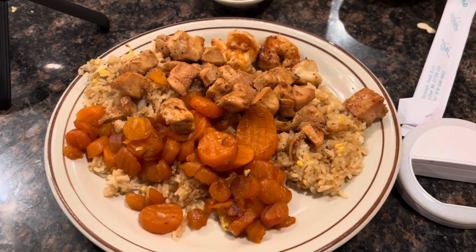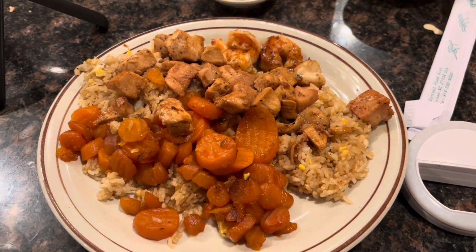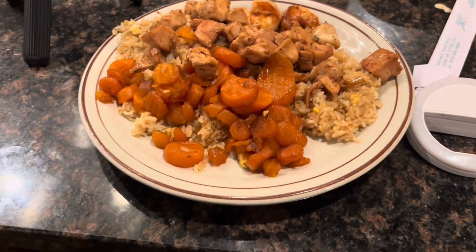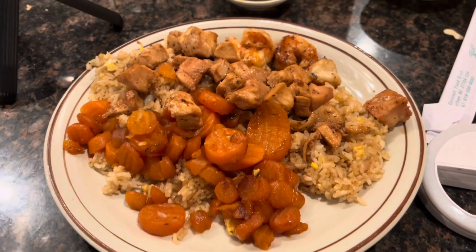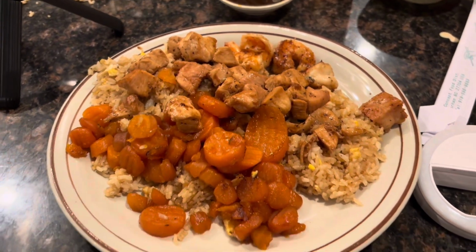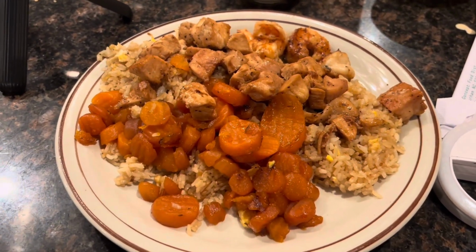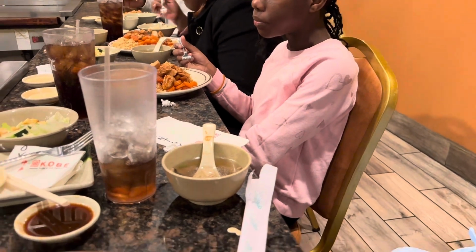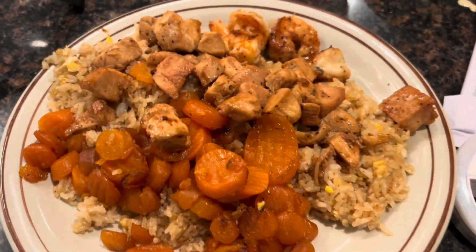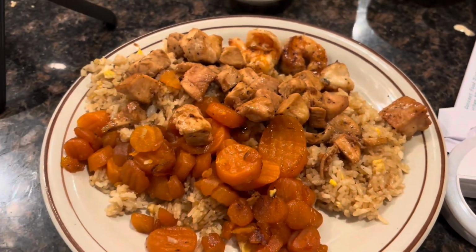All right, so y'all, here's the finished product. It's shrimp with chicken. I'll leave everything that I had down in the comments, because I don't remember the correct naming at the time. But y'all know that the camera has to eat before me, so everyone else is eating, literally everyone else except me, because my camera has to eat first.